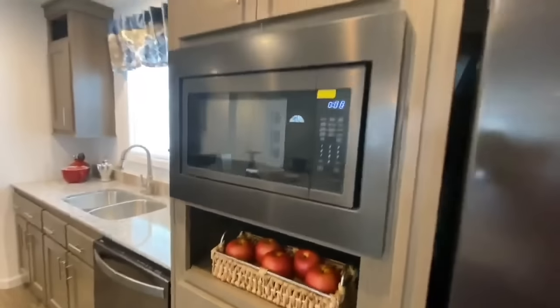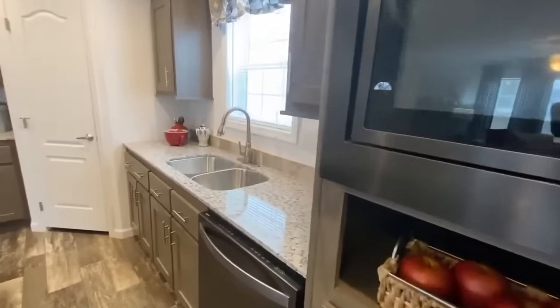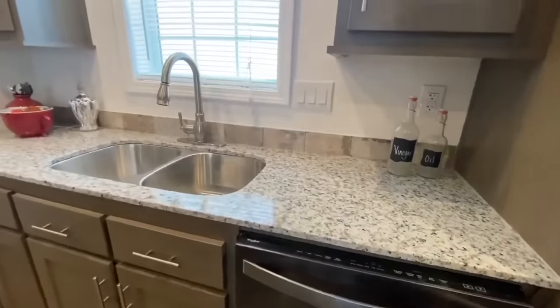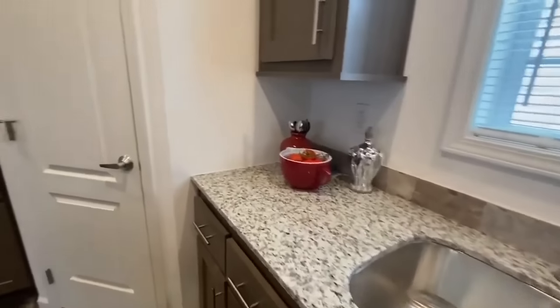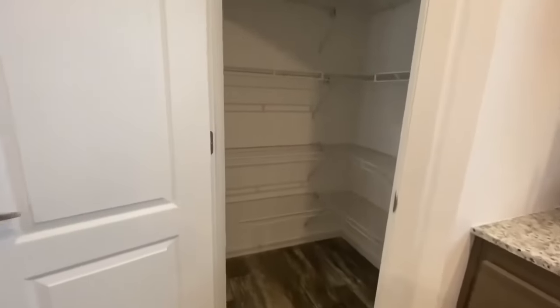I love refrigerators with the space. Got your pantry right in the middle. Nice big pantry.